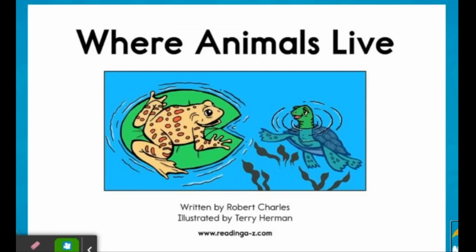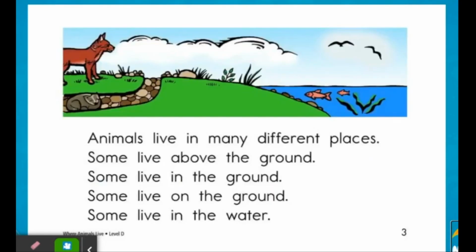Where Animals Live. Written by Robert Charles and illustrated by Terry Herman. Animals live in many different places. Some live above ground. Some live in the ground. Some live on the ground. Some live in water. Can you think of any animals that live underground?